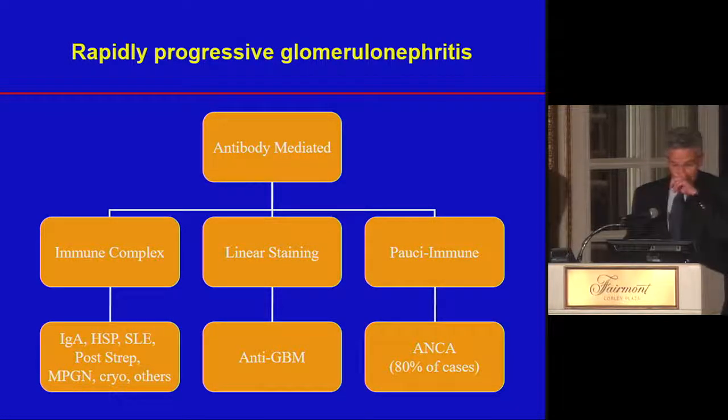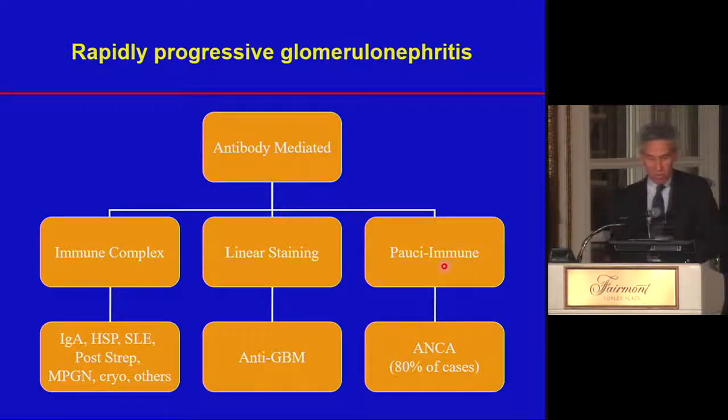What are some of the glomerular causes that could cause acute kidney injury, retention of salt and water, and edema? So we generally think of it like this: antibody-mediated, using pathological criteria, immune complex GN by electron microscopy, linear staining that you often make a diagnosis on the immunofluorescence, and then pauci-immune, where on electron microscopy you don't have many immune complexes. Of the immune complex diseases, we need to be thinking of all of this. IgA nephropathy, HSP, systemic version, there's no history to suggest any of this.